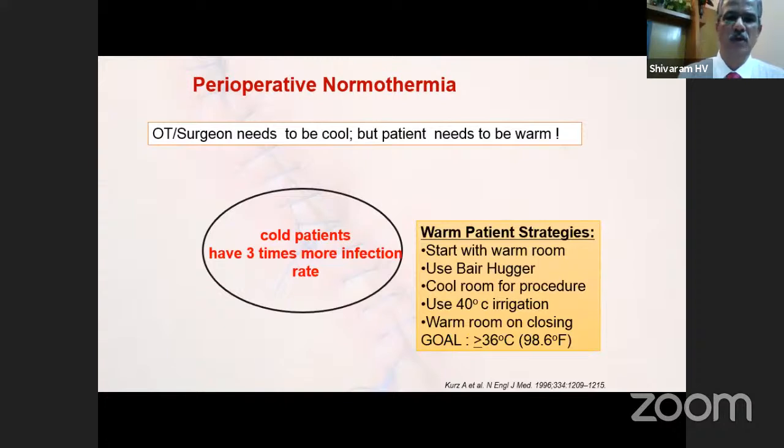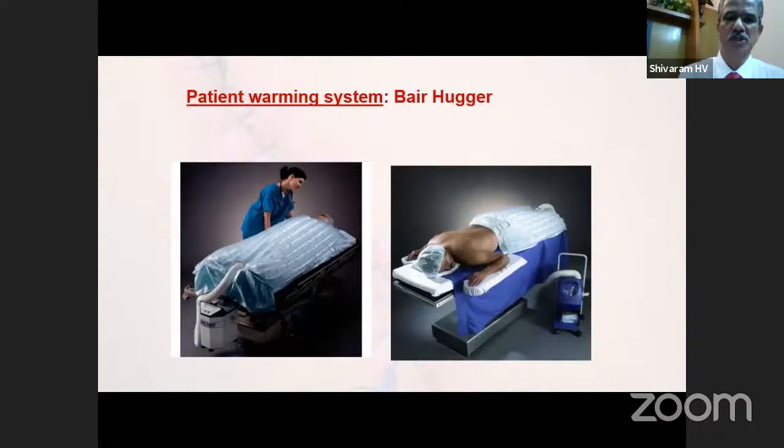Cold patients have 3 times more infection rate than warm patients. So most hospitals now use this Bair Hugger. They warm the patient. Outside may be cool, but the patient is warm. An excellent method of warming the patient.